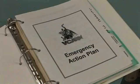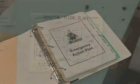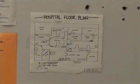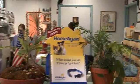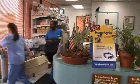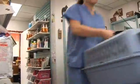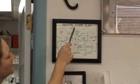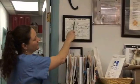OSHA requires all animal hospitals to have a written emergency action plan, or EAP, which includes an evacuation plan. An evacuation plan is more than just a floor plan and escape route posted in each room of the hospital. It is a systematic process designed to ensure the safety of all employees, clients, and patients. Every employee should be trained in all EAP procedures, including the evacuation plan, and these procedures should be practiced routinely.